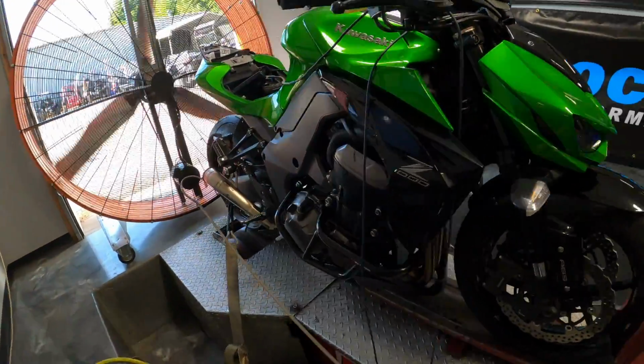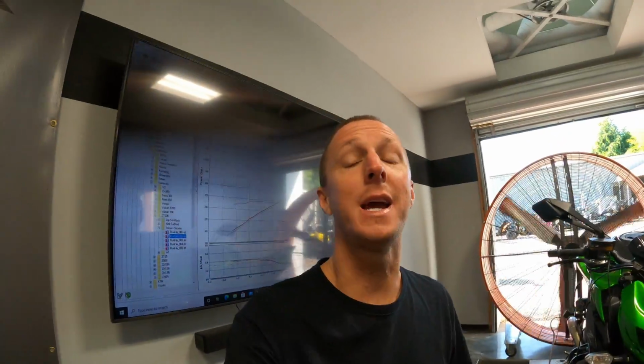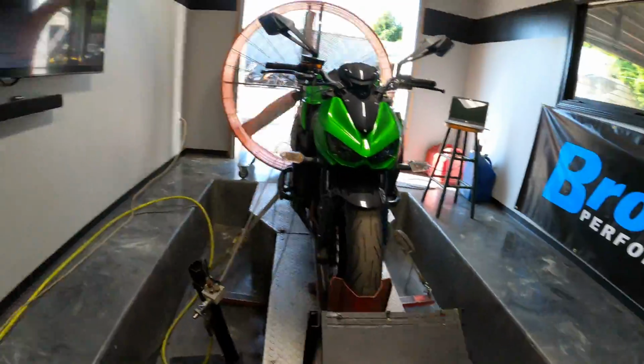We're going to be doing an ECU flash on this thing today, and I just took a peek at some of the files in the ECU flash. This thing is mega restricted. I feel like we're going to get big gains out of this thing. We're about to do the baseline pulls here in just a second. I've already been running the bike a little bit on the dyno. Like I said, oh my god, this thing is ear-piercing loud.